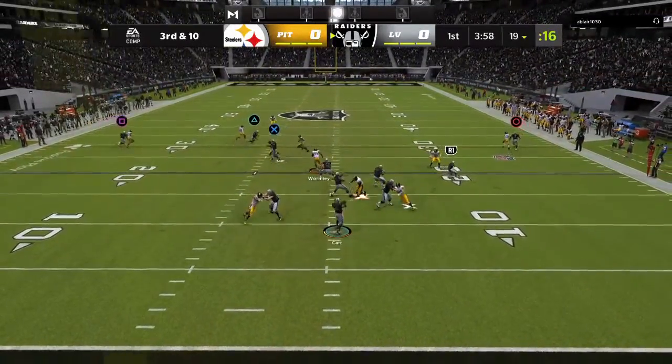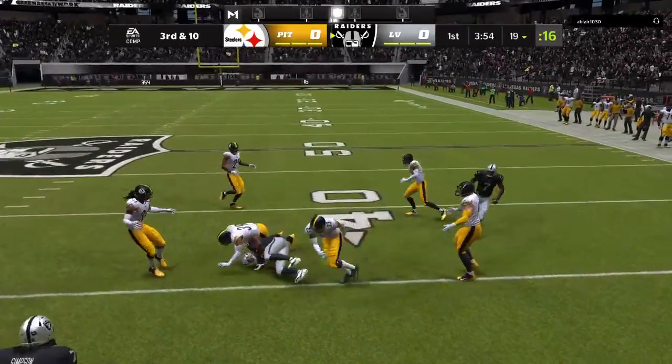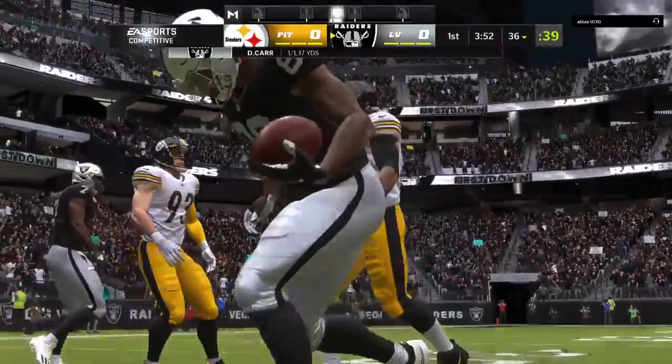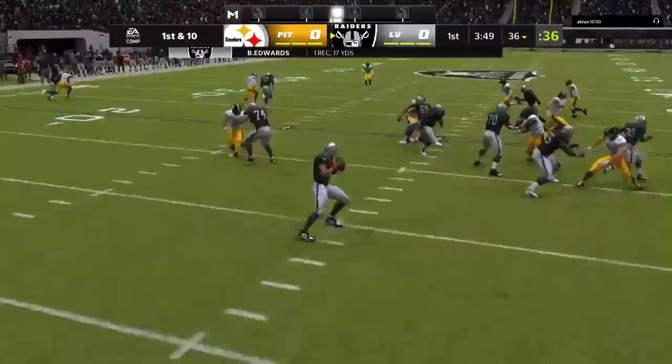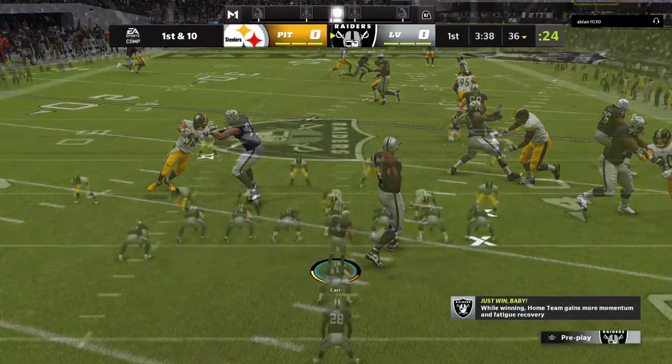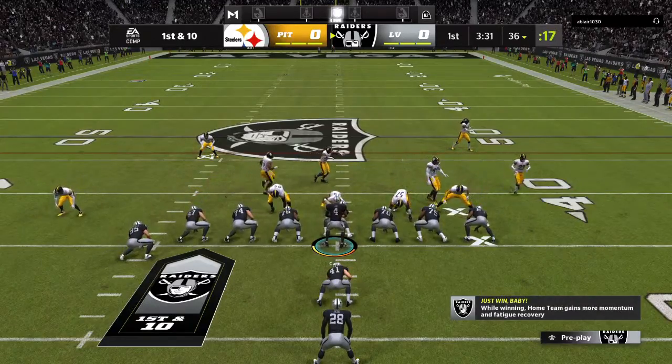Shotgun now for Carr. And that's caught. It's Bryan Edwards. And they're able to get this one across the 35. I think it all came together there. In-breaking route. Drove it with excellent pace. Money throw right there to move the sticks.